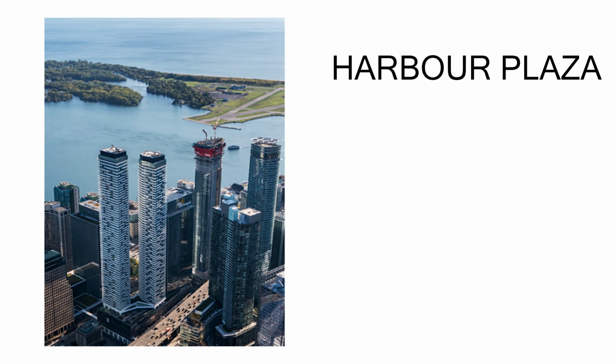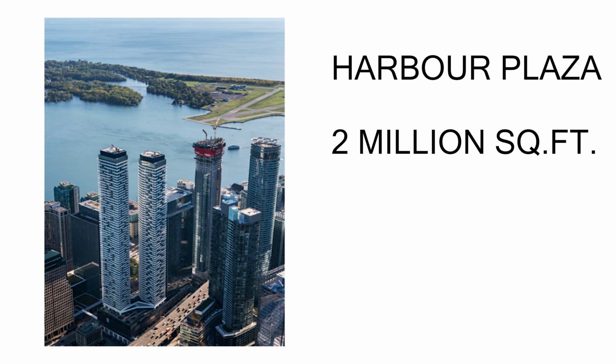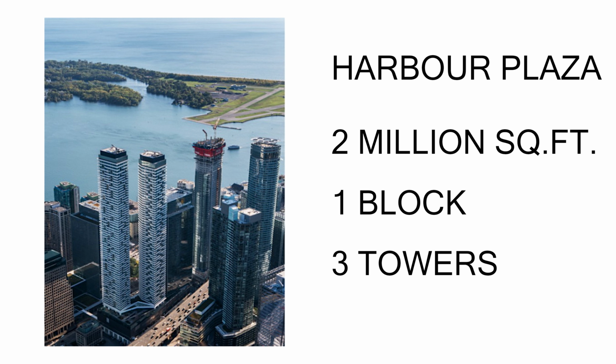And Harbor Plaza, as an example, is a 2 million square foot development on one block with 3 towers, an office building and 2 residential towers. That way it's a fully integrated project, true mixed-use. And that's what we really specialize in, and create true value for our buyers and our office tenants.